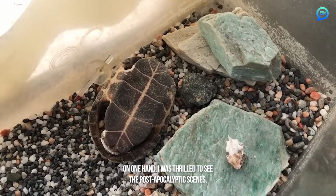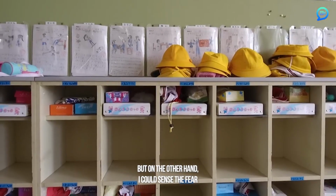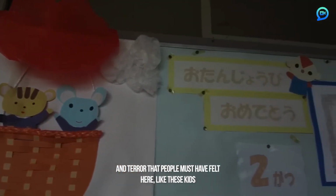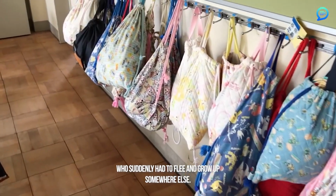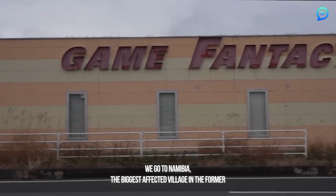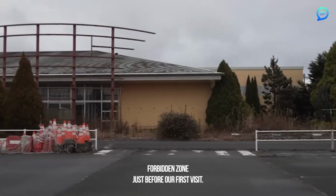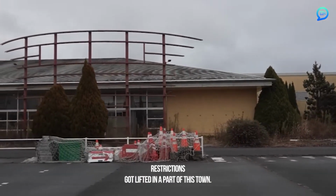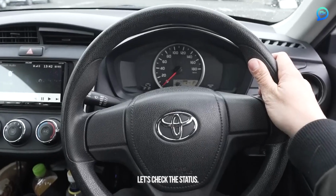On one hand, I was thrilled to see the post-apocalyptic scenes, but on the other hand, I could sense the fear and terror that people must have felt here, like these kids, who suddenly had to flee and grow up somewhere else. We go to Namie, the biggest affected village in the former Forbidden Zone. Just before our first visit, restrictions got lifted in a part of this town. Let's check the status.